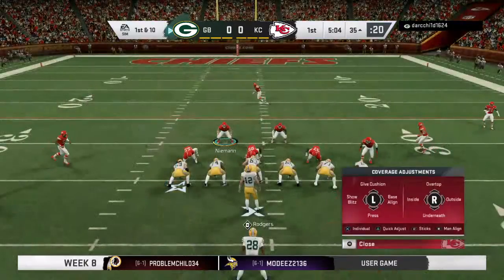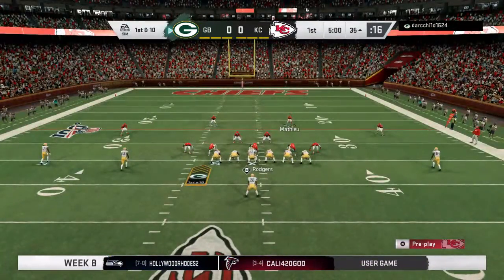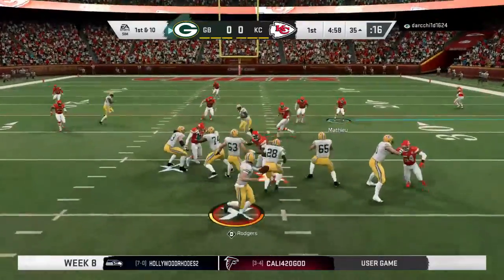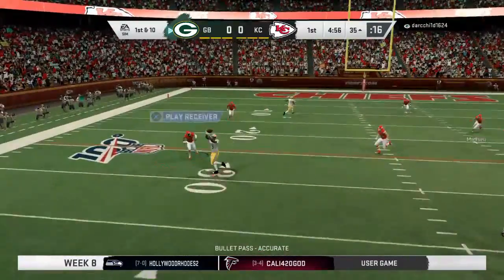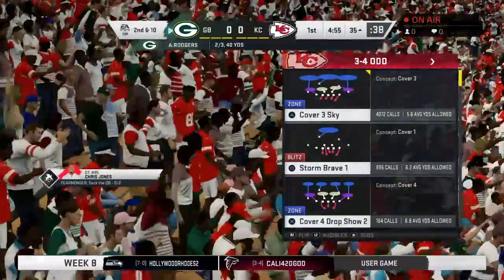I like the fact that he's seeing the whole field early, spreading it around a little bit in the early going. They fake the give. Now Rodgers. And that is incomplete. He couldn't hold on through the contact.